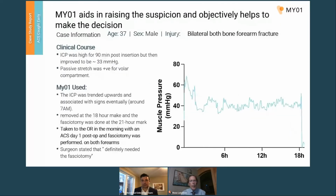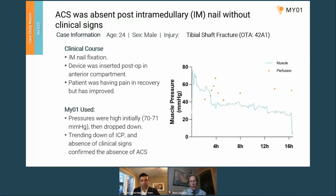So again, here's another patient who has bilateral both-bone forearm fractures. You can see the curve starts off quite high after the insertion in one of the forearms, and then improved to about 33 millimeters of mercury, which we thought was quite good at 6 hours. You can see it doesn't continue to drop. So normally you'd expect this to drop, and I'll just back up. You can see here the drop of the curve we normally would like to see post-op would be like this one on the tibia, right? So here you have it in the forearm, it's not dropping off.